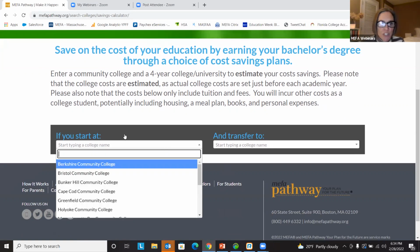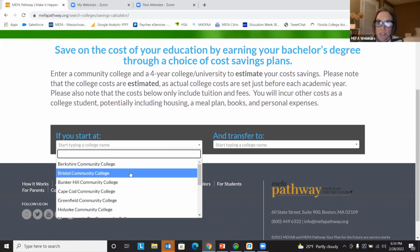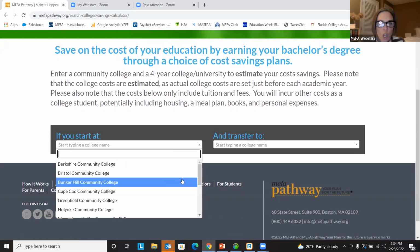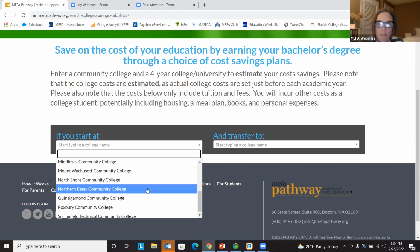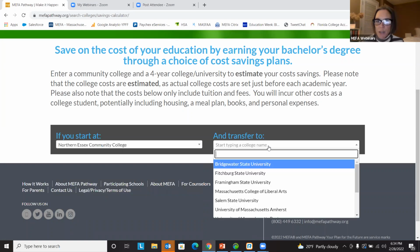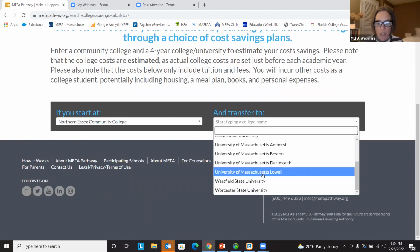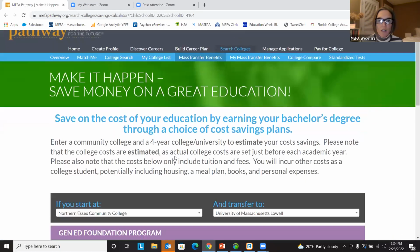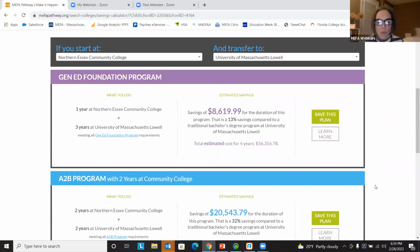In this drop-down box, all of the participating community colleges within Massachusetts appear. So, for example, say you are a student that lives in Lawrence and Northern Essex is close by, and you want to potentially start taking classes at Northern Essex. I'm going to select Northern Essex, and then the transfer program. Let's just say, as an example, a student would like to transfer then to the University of Massachusetts Lowell. So we selected the community college, we selected the 4-year college or university, and then from that selection, you can see the 3 programs within the MassTransfer program.